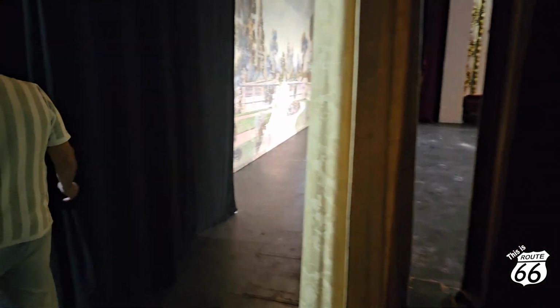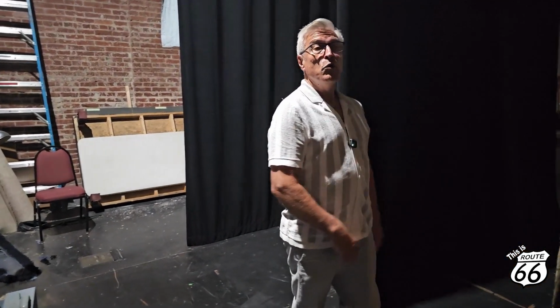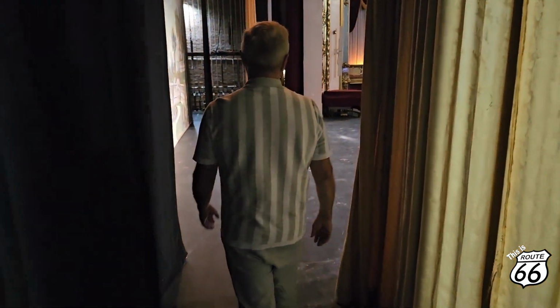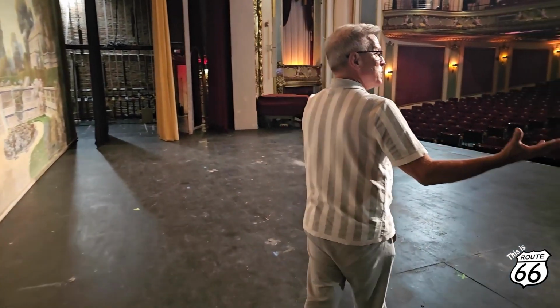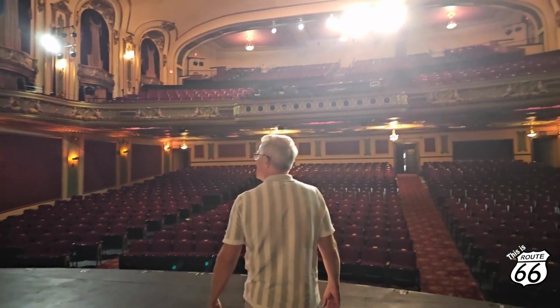Let's see, we might take a peek back here. I'm not sure how much. Nope, they haven't done anything that we'll see. They're getting ready. They're starting to build a set for a play they're getting ready to do, Beauty and the Beast, and that's going to be a big set, so I know they've started a little early, and they'll be filling up the stage.